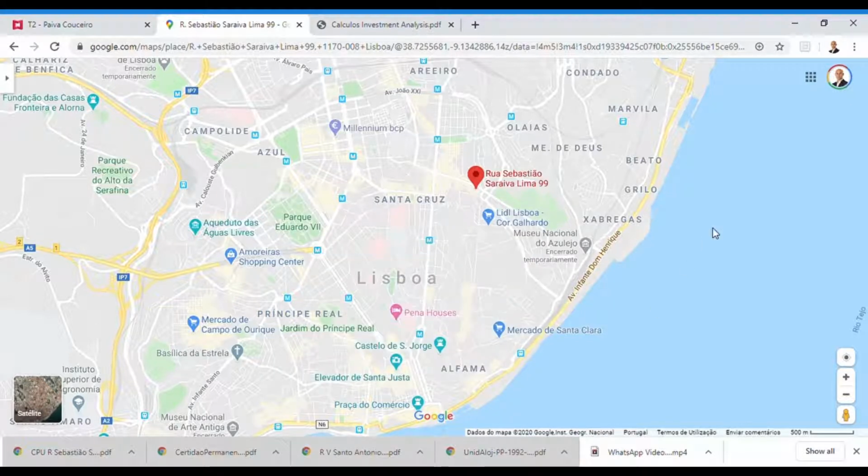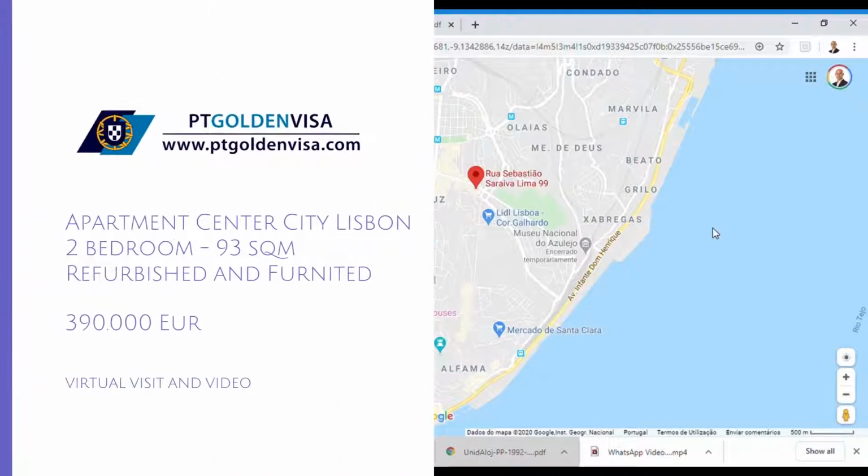So that is why, through all this information and these facilities that the location Penha de França has, we consider it a very good location to invest. We will now analyze the apartment by itself.